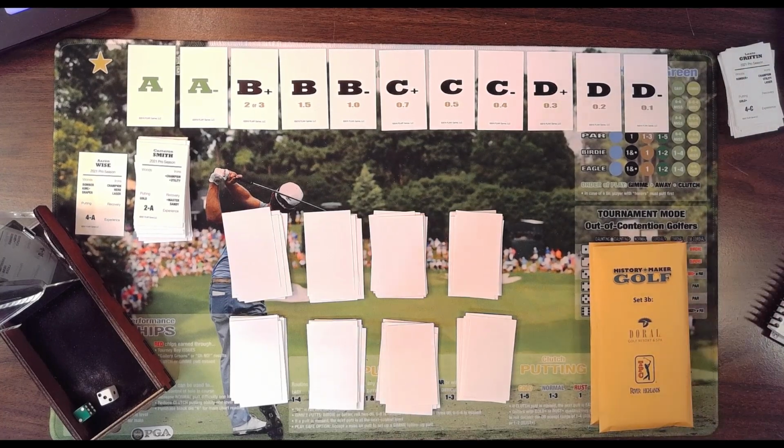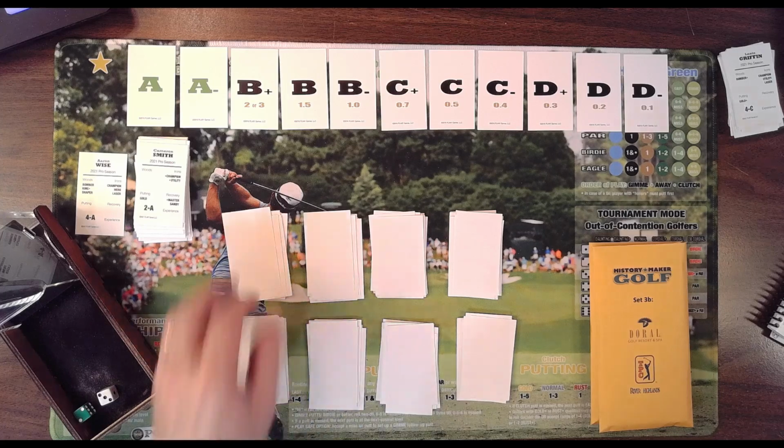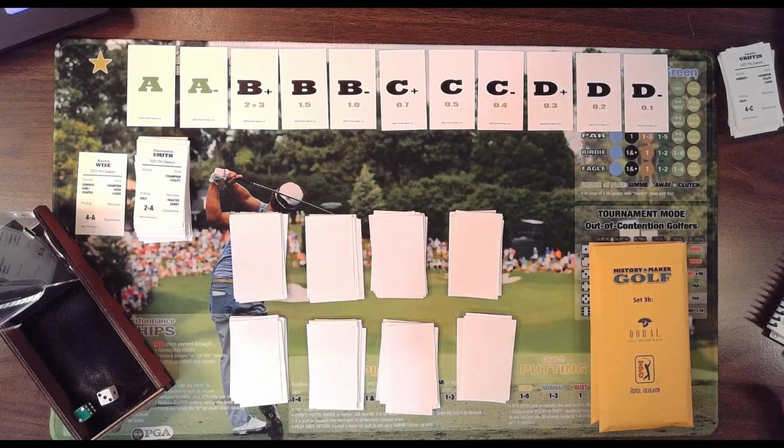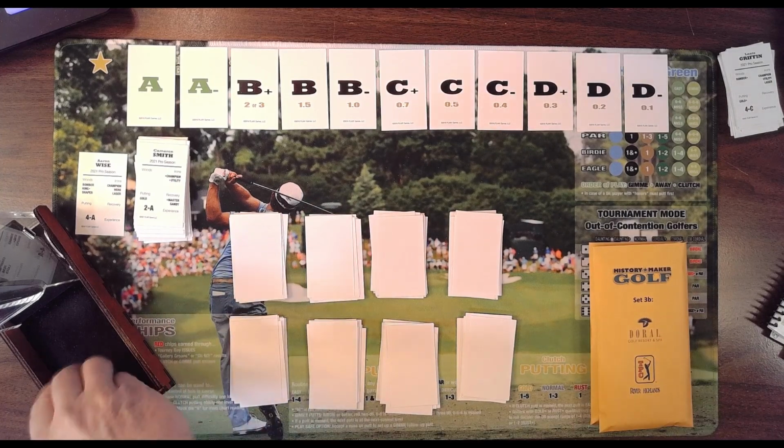Okay, my OCD won't let me eyeball it, so I have to actually shuffle them out into an even group. That's just the way I roll. So I didn't figure you wanted to watch that.